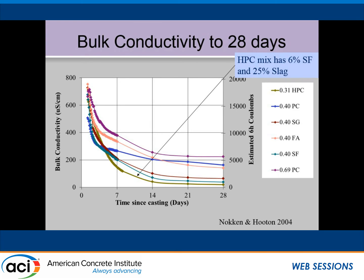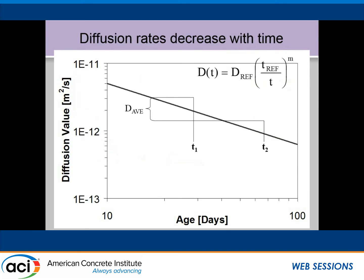This is 28 days, 7 days, you see that. Whereas the straight Portland cement is the blue line. The silica fume on its own is this guy here, just slightly above the ternary mix. So the ternary mix is better than the straight silica fume, even at relatively early ages. And Mike's talked about this reduction with time of diffusion coefficient.